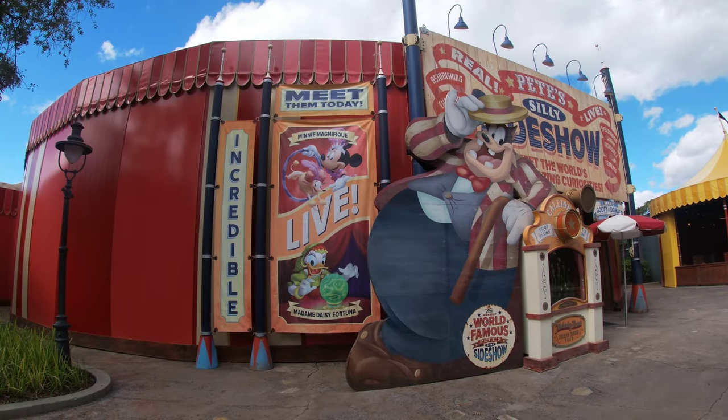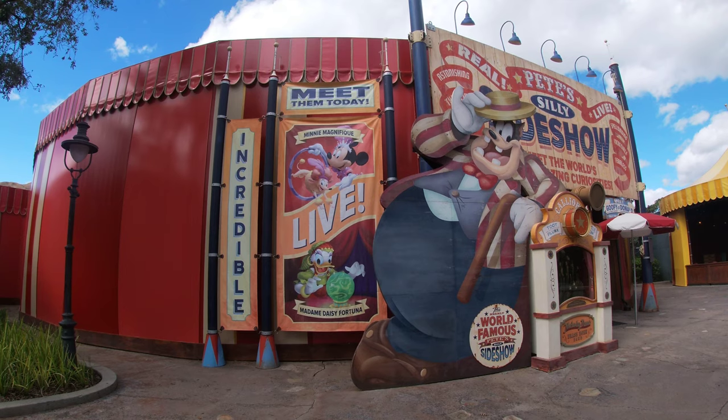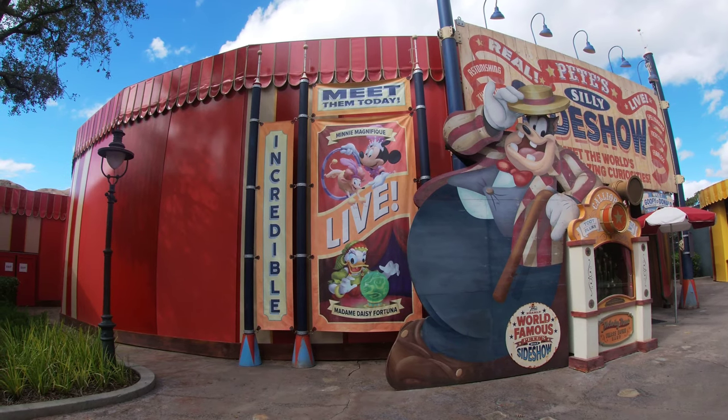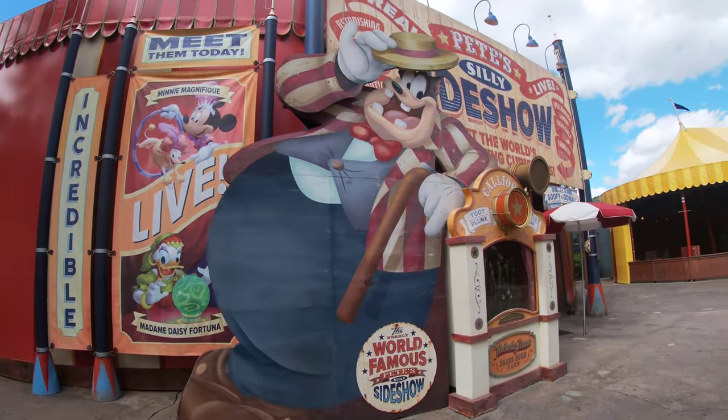And here's Pete's Silly Sideshow. This is normally a character meet and greet area. Due to the pandemic, of course, it's closed because they're not doing character meet and greets right now inside. But when it's open, you can see Minnie Magnifique, Madame Daisy Fortuna. They're all in their circus clothes.